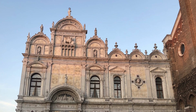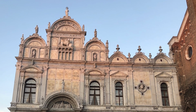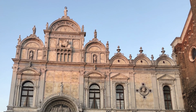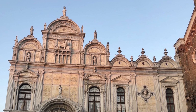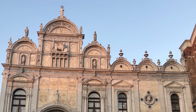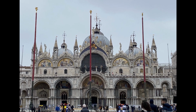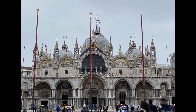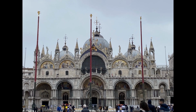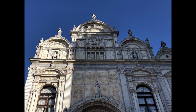Finally, on the top level, Coducci crowned the building with so-called lunettes, the half-moon shaped spaces. Interestingly, the lunettes come in different sizes, something that may look somewhat familiar, as that is also the case for the facade of the most important cathedral in Venice, St. Mark's Basilica, which was built 4 centuries earlier. It is a nice example of the combination of Venetian and Byzantine architecture.